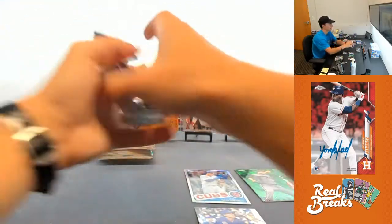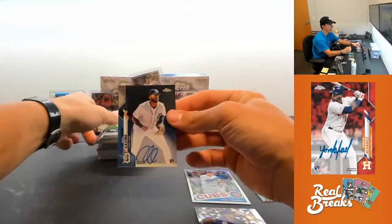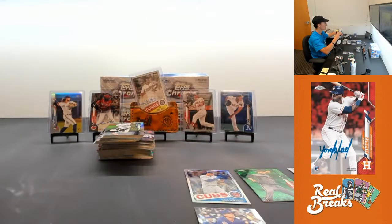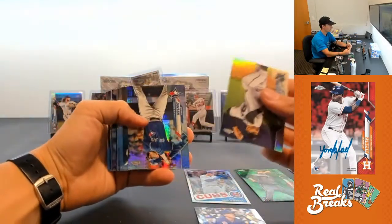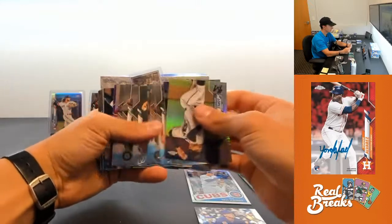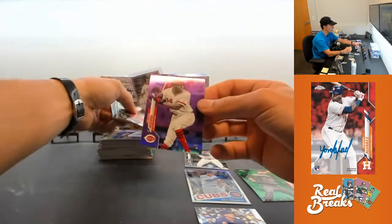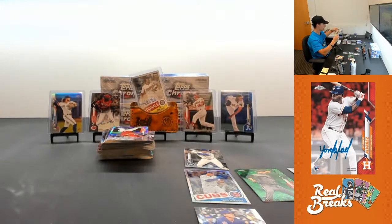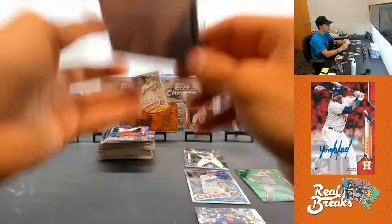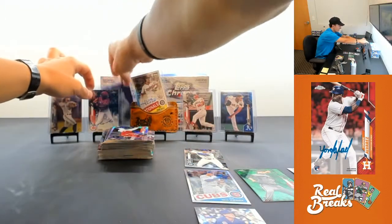All right, so got a couple more autos in here. Going for some more parallels. Willie Castro, Detroit Tigers base auto. Alan Roche is taking home the Castro auto. Pablo Lopez refractor, Danny Jansen prism. Kyle Lewis base. And purple, Aristides Aquino. Nice hit from my man Tim Slammin. Aquino purple, number 37 out of 299. Congrats, Tim. I'll go up there nicely with that auto.